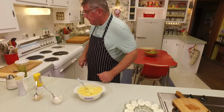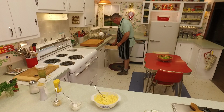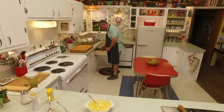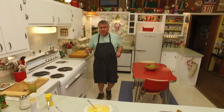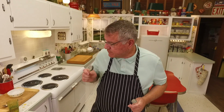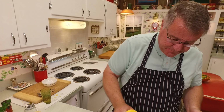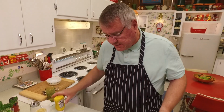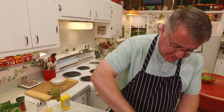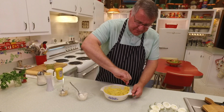Okay, so let me get a couple more teaspoons, and I'm going to give it another taste to make sure it's where I like it. It needs 1 more teaspoon of mustard, and we're there. Okay, so that's 2 teaspoons of prepared mustard. That will add to the sharpness of it.